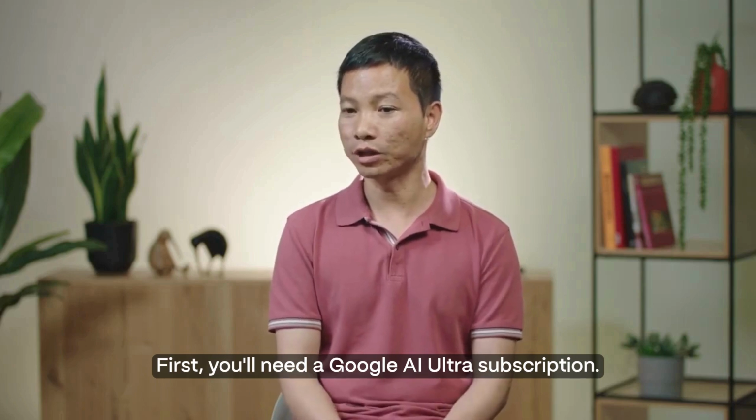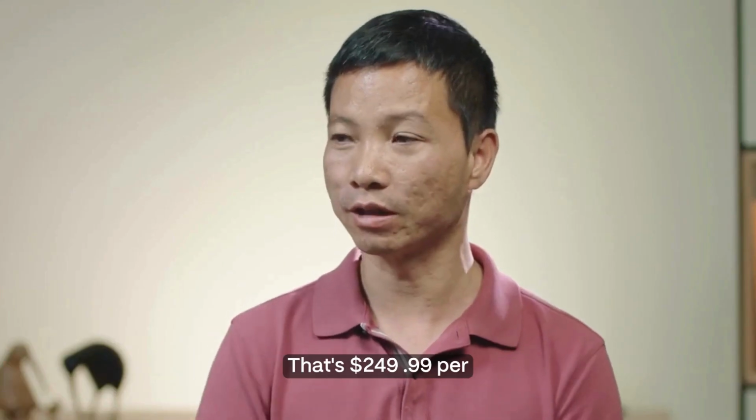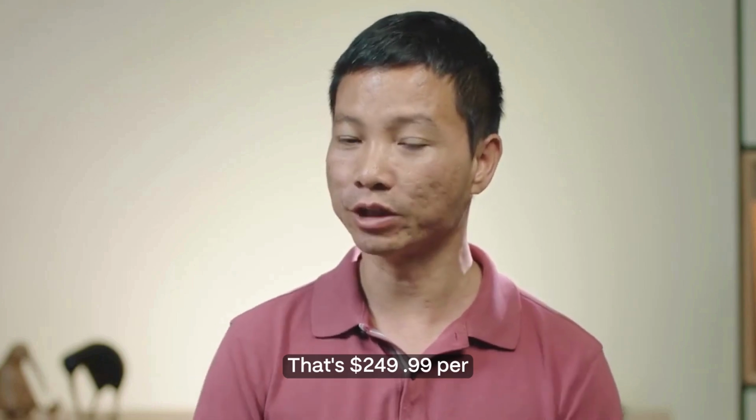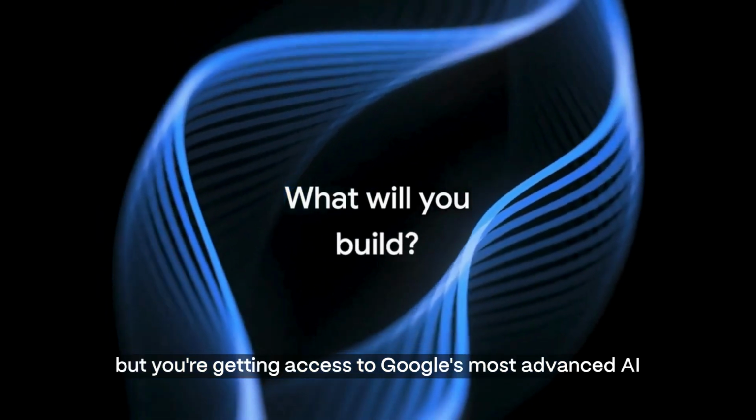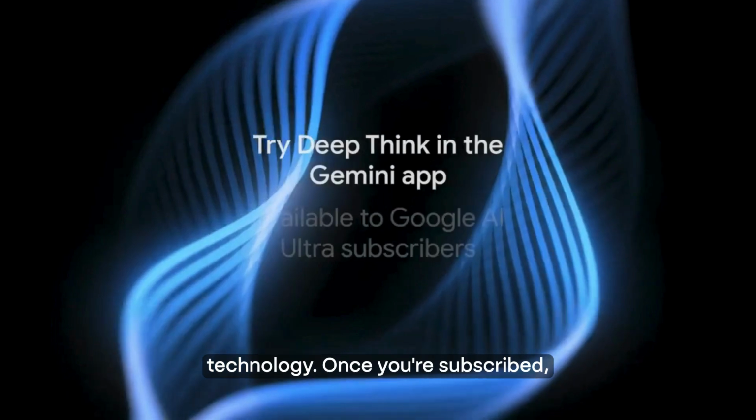First, you'll need a Google AI Ultra subscription. That's $249.99 per month in the US. Yes, it's expensive, but you're getting access to Google's most advanced AI technology.